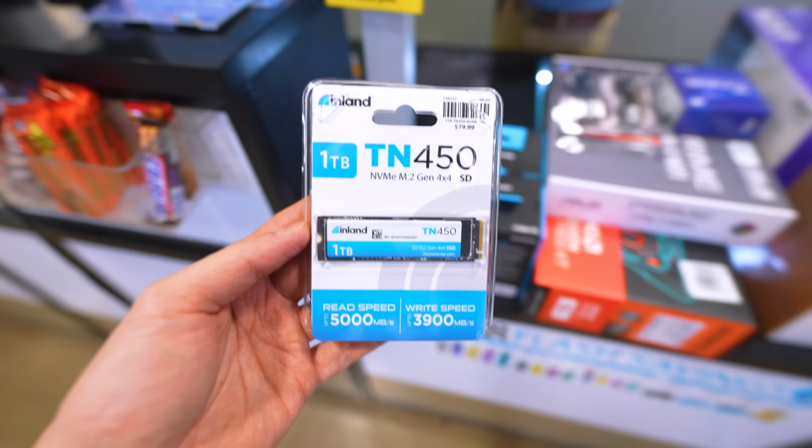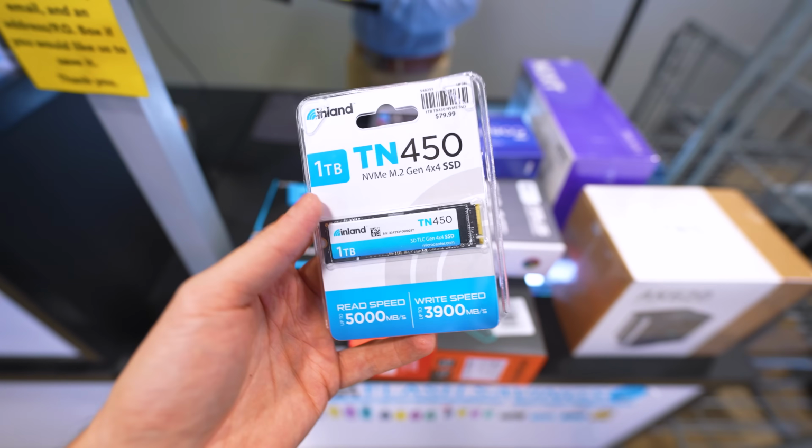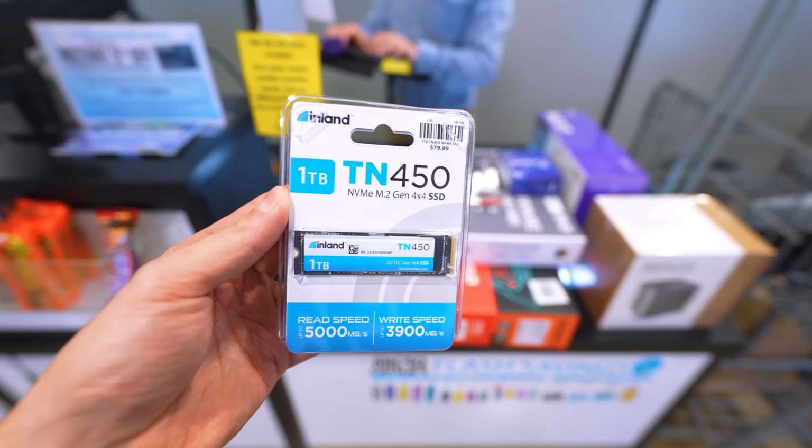No worries. So yeah, this is actually originally the M.2 SSD I was gonna go with, but I made the upgrade to the other one because it had slightly faster speeds. But in order to stay under the budget, we had to downgrade, unfortunately.